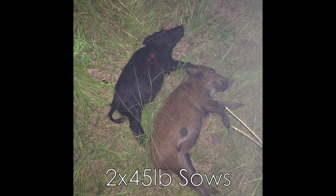And yeah, that about does it. Another successful hunt. We got a couple of sows and a nice big boar.